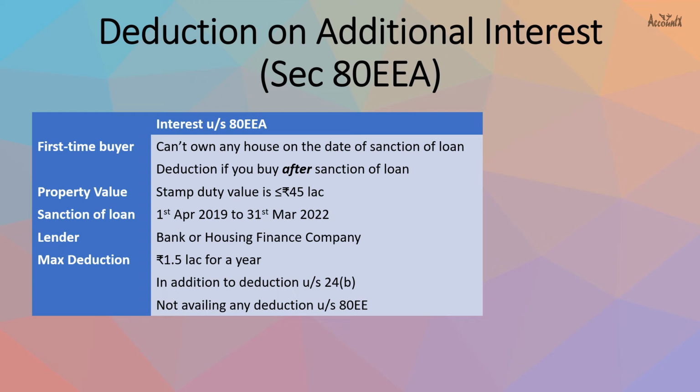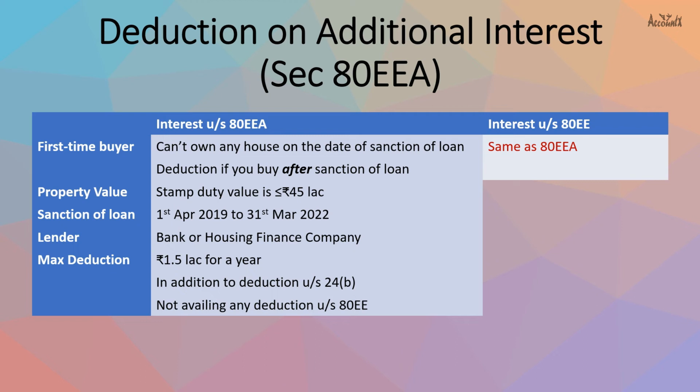Let's quickly understand what is this section 80EE. This deduction too is applicable for first-time buyers, similar to 80EEA. Here the value of the property should be less than or equal to 50 lakh, whereas in section 80EEA, it is specifically the stamp duty value. Then the loan should have been sanctioned between 1st April 2016 and 31st March 2017. So it was applicable only for 1 year.